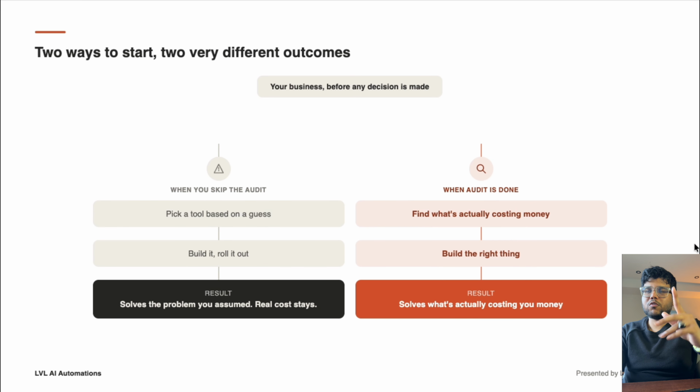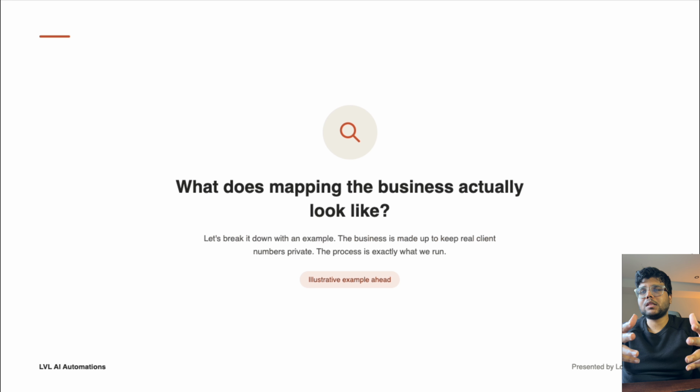As you can see from this flowchart on the screen, if you skip straight to picking a tool right away, you're solving the problem the owner thinks or assumes exists. And if you map the business first, you actually find the problem that's costing you the money and then fix that exact problem. So what does mapping the business actually look like for your specific operations? Let's break it down with an example. I'm using a hypothetical business that I made up to keep real client names and numbers private, but the process and the audit breakdown is exactly the same as how we run it for our clients.